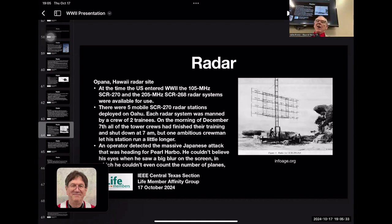You know, I saw this and thought, was the radar system in Hawaii really that significant? Well, kind of. The Army, by 1941, had already started developing and deploying radar units, and they had some deployed in Hawaii, on Oahu, the SCR-270 system. You can see a photo here of it. It's not small, but it's portable. It can be moved around.